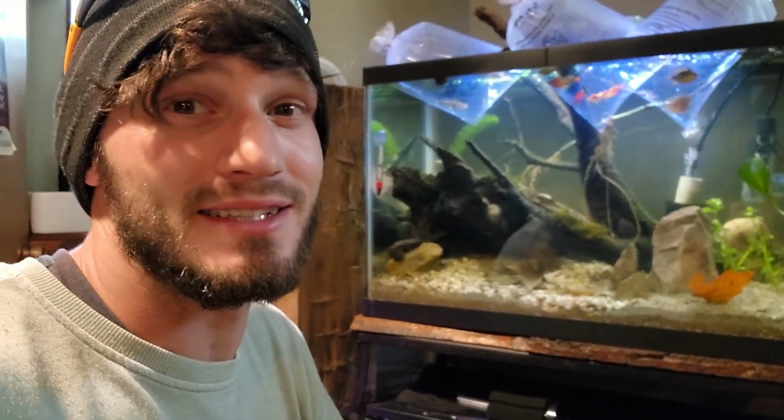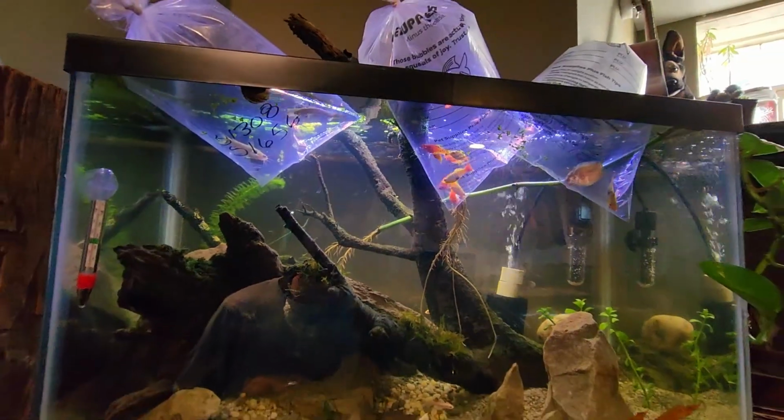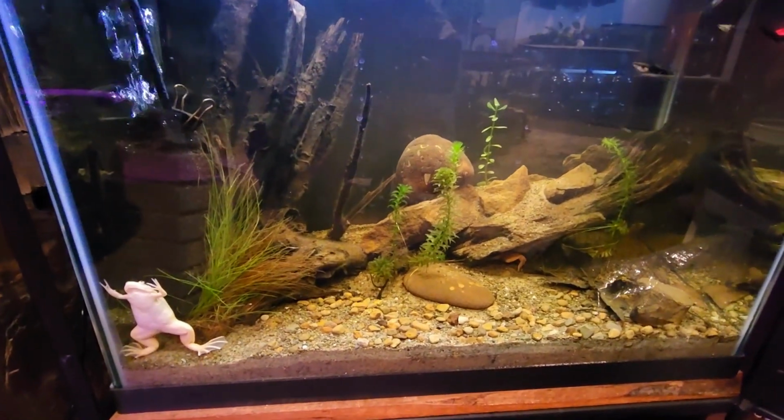Well, as you can see, I kind of went on a shopping spree today. The pet store had a sale and I decided to just pull the trigger on a few things that I've been looking at. And since this tank is brand new, I can treat it like a quarantine tank, but I might end up giving the frogs some tank mates too.